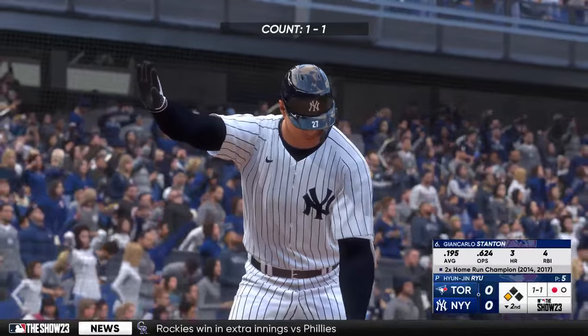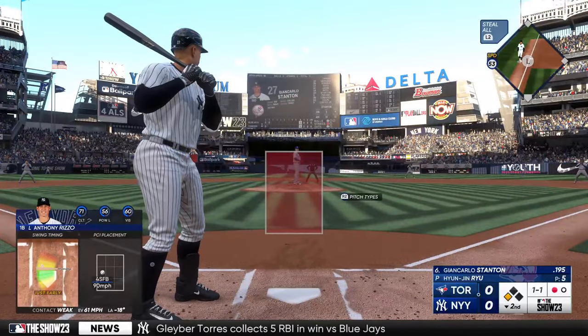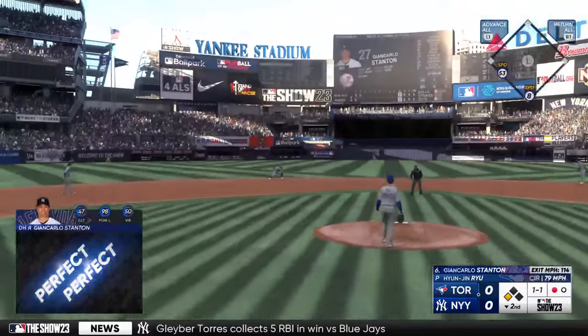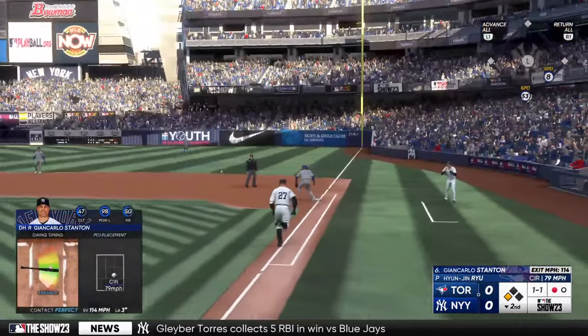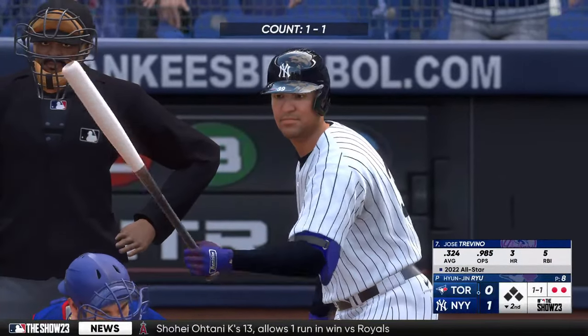Giancarlo Stanton to the plate now. So RBI spot, but Chris, this is a guy that is not really swinging the bat all that well here. In this situation, you have a real good opportunity to get swings and misses. Smash to the left side. Bichette whips it to first. But it's 1-0 as the run scores.